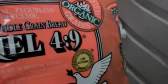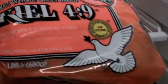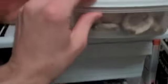This is another sprouted grain bread, the same company, Ezekiel, or it's Food for Life, yeah. So these are really good. Same thing, sprouted grains, really good for your body, really easy to digest. I've got some organic English muffins over here that I eat in the morning for breakfast. Some mushrooms, some more carrots, a little bit of vino.